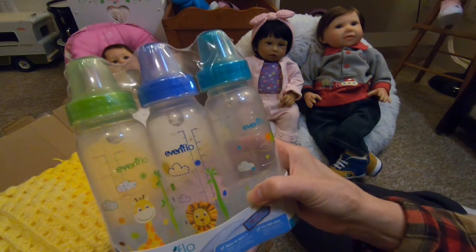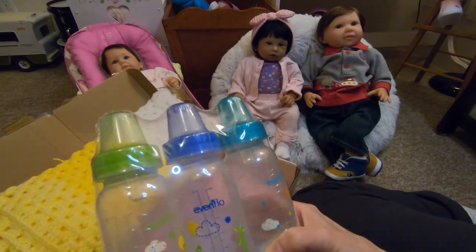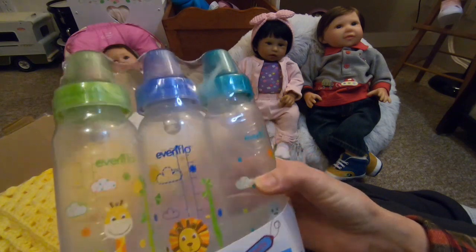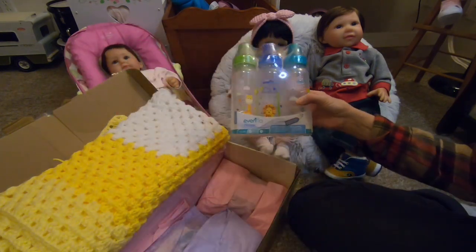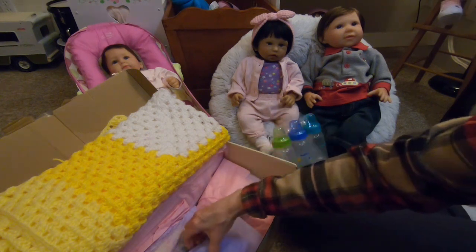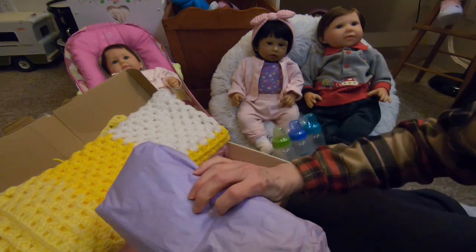And then I saw these bottles. And I only have a couple of bottles. So this is great. Aren't they cute? Very nice. Hey, do you kids want to hold these for me? Yeah. And so let's see what's in this one.